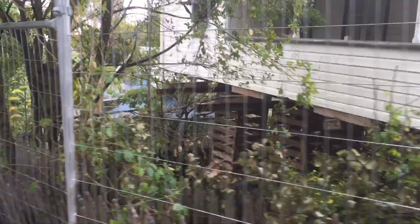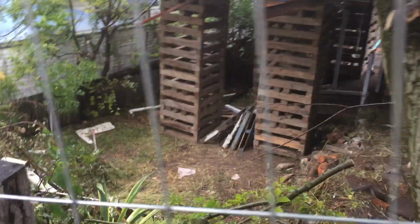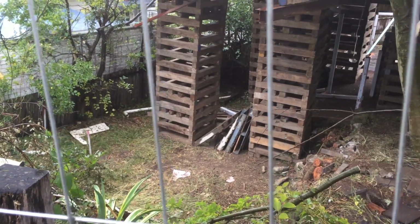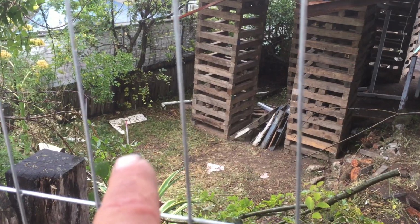We go down here, and it's way down there. That's where we're going to stump it, down there. So you can see the corner peg, yeah, right there. That's the corner of the house.